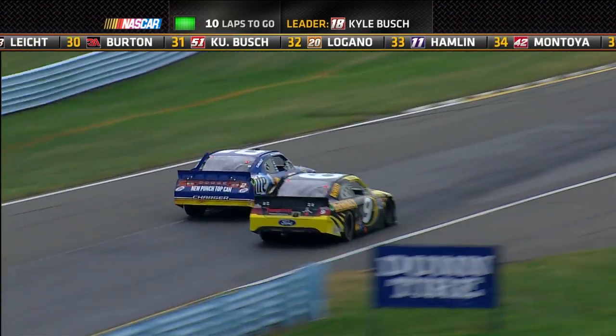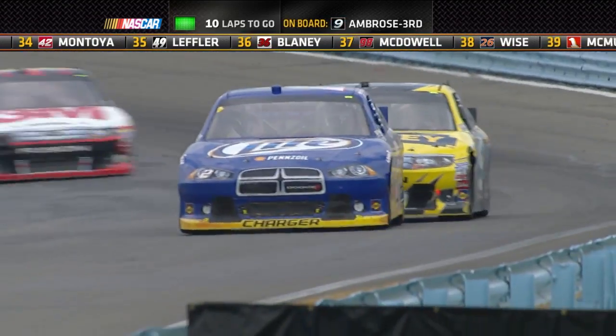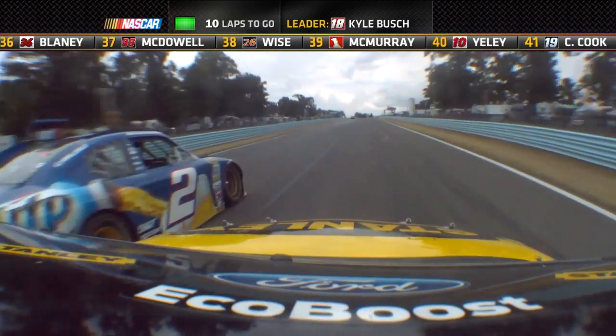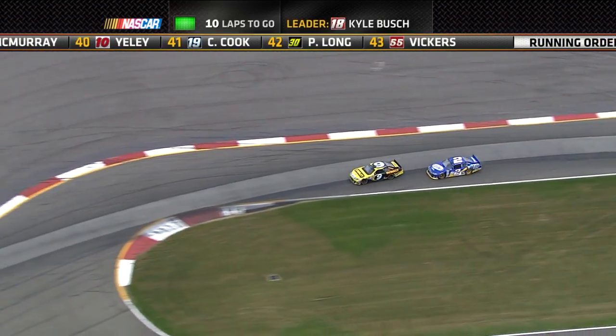Kyle Busch is loving what he's seeing there. Oh, Ambrose not able to take it. Keselowski slips a little. This is going to get out of hand quick. Much doubt what was going to happen right there if he could make it through the corner. Clear behind him. And he does. There you go.